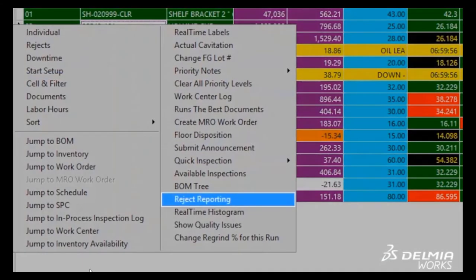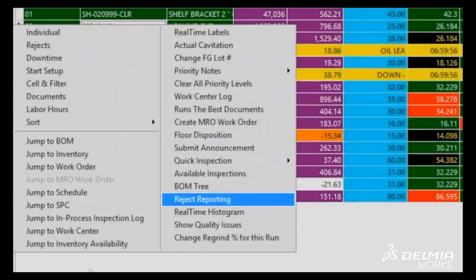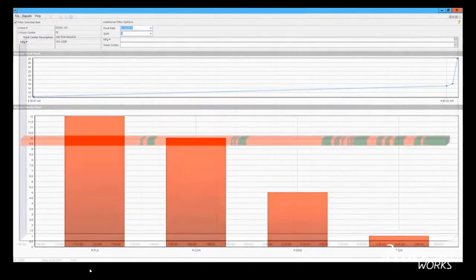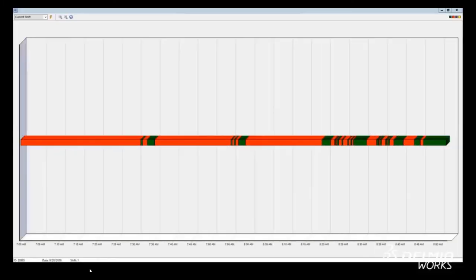Finally, three reporting screens are available to users within real-time: production, rejection, and show quality issues. The real-time histogram shows the rate of production for a given work center and how it has changed over the course of time. Show quality issues provides a launching point for all the issues relating to quality assurance.